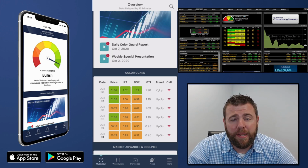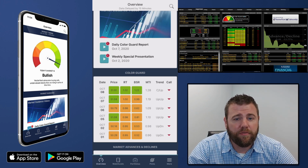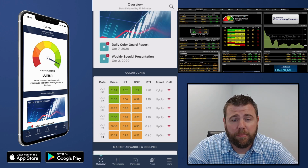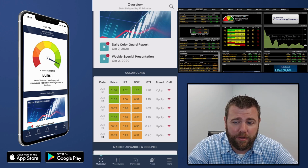The second is going to be the RT, or the relative timing. This is cast on a scale of 0 to 2, and it's looking at the short-term price trend of the market. So above 1, the short-term trend of the market is up. Below 1, the short-term trend of the market is down.